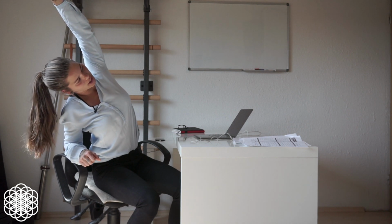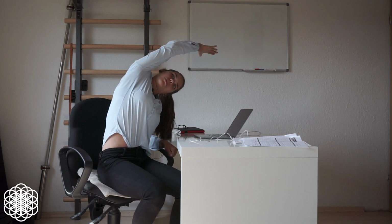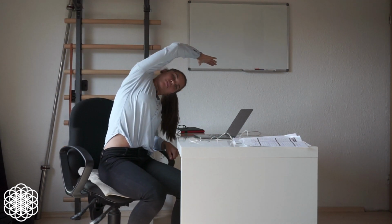And then when you find your end position, try to just get your arm to reach a little bit further to the side. And then repeat on the other side, just reaching and breathing. Opening up both sides. And again, you can aim for 5 to 10 repetitions. Do how many you feel like doing and how many you feel do you good. And don't aim specifically for a specific number.